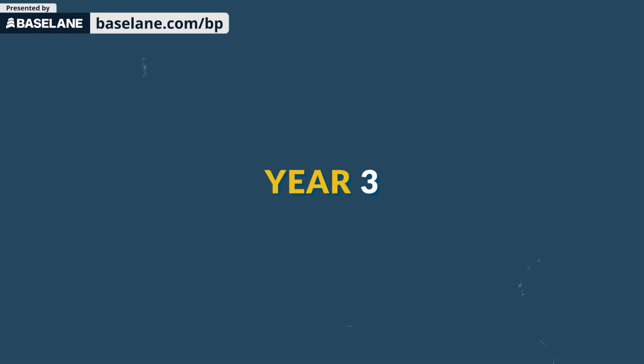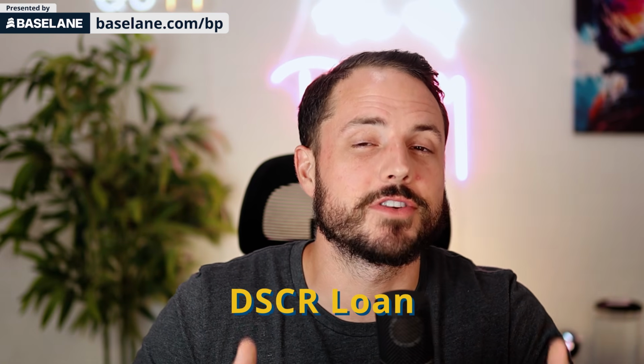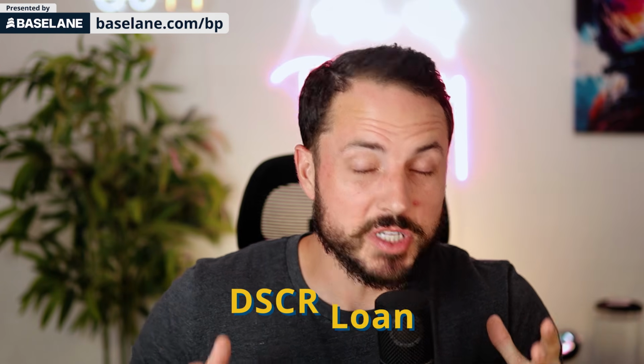Now for year three, we're starting to scale with leverage. Smart leverage. This is when the DSCR loan comes into play. This is a debt service coverage ratio loan. These are specific lenders out there. They do all types of loans, but some lenders will have a DSCR loan product. They'll qualify the property just based off the revenue projections from something like AirDNA or a few other forms that they use. And they don't even care about your personal income.